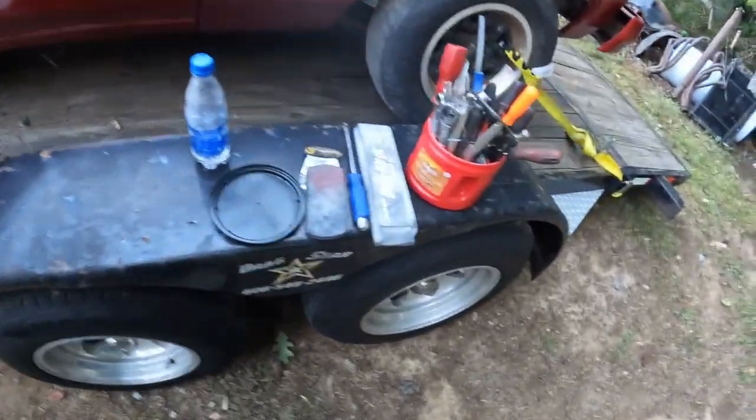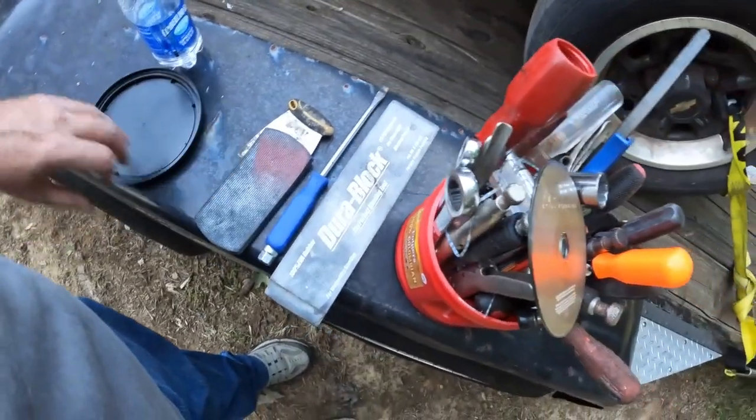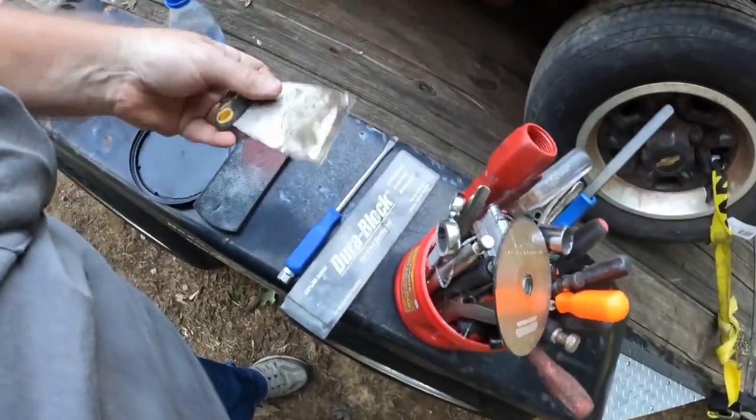Here's our haul. This is all tools. Some sanding blocks. This one's kind of stiff. It probably ain't gonna be worth nothing. Little Bondo spreader, it ain't much.